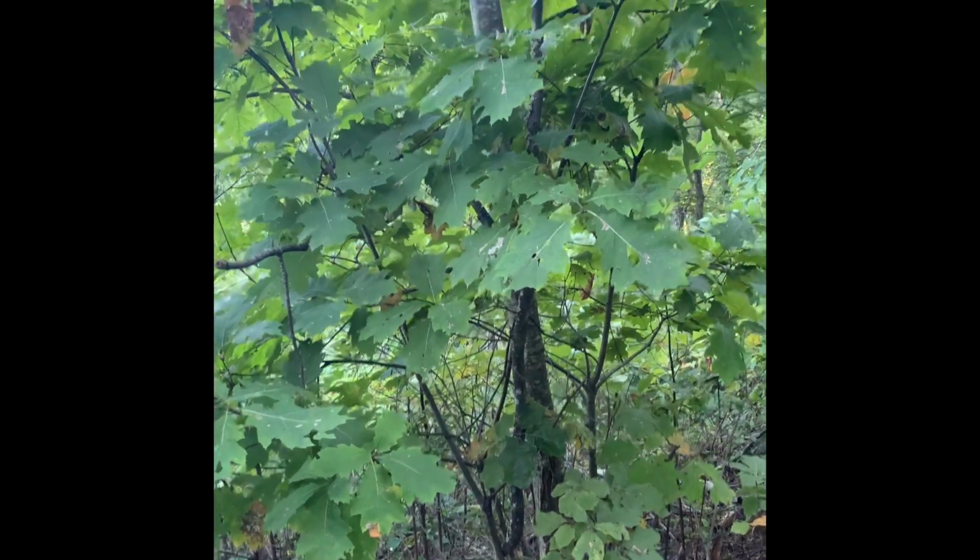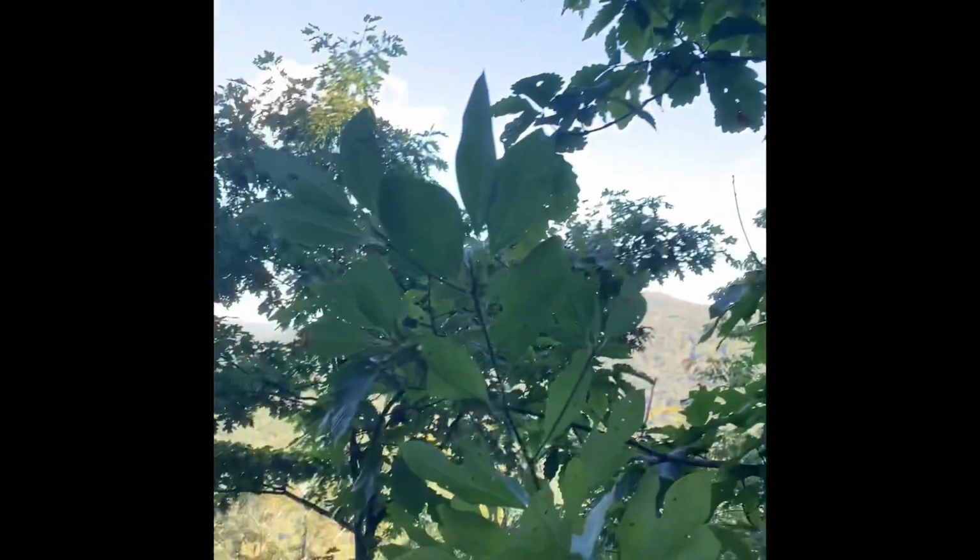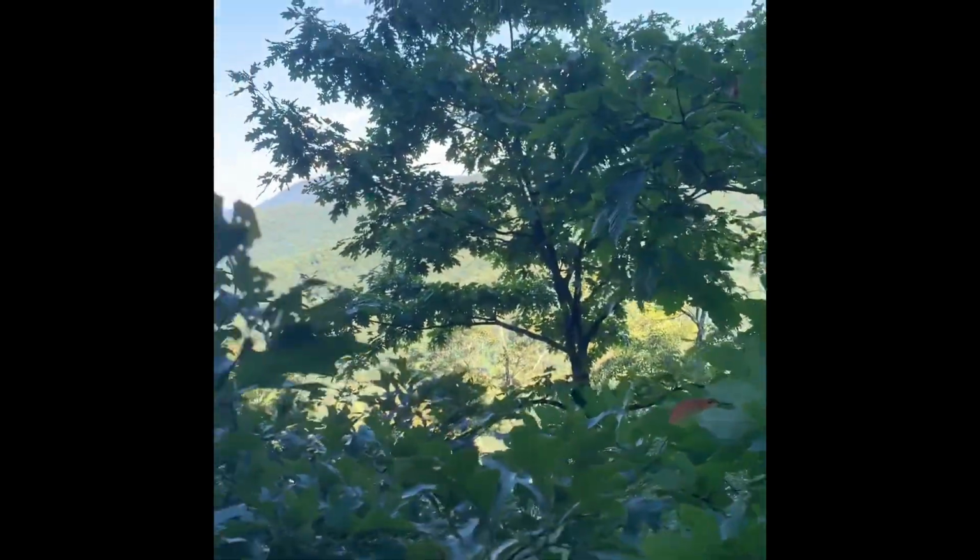Getting some good oak regeneration after this fire. Look at this nice little red oak. And there's another one right there. Those are the oaks that'll be here for your grandchildren, hopefully.